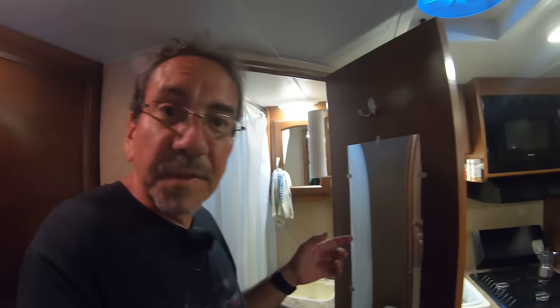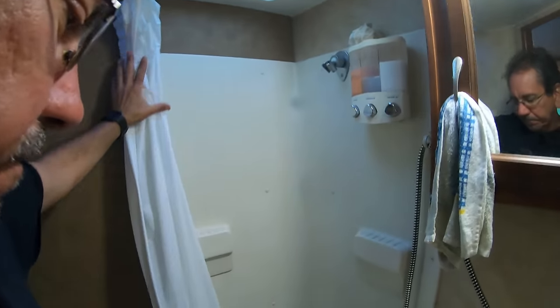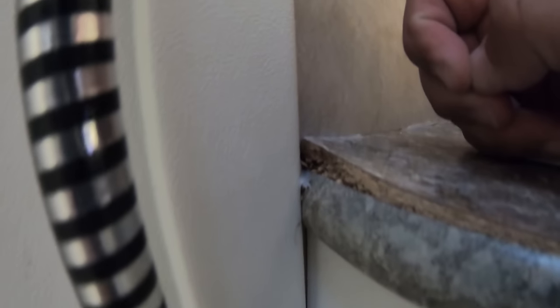And yet another thing about the bathroom, and this is one of the things that has not aged well, let's put it that way. It is something that I guess Winnebago, in order to save money and weight, because this is a lightweight unit, cheapened out a little bit on this part. Let me show you this. You see how this piece of wood here is warping up? This is particle board.